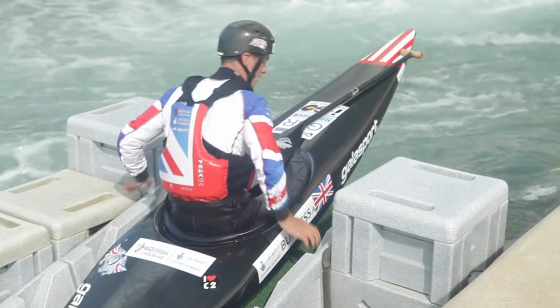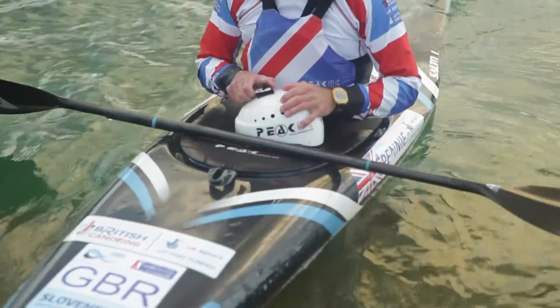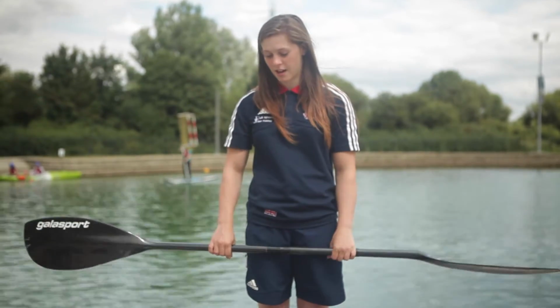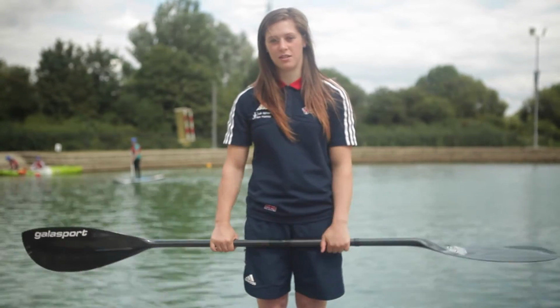So the difference between canoe and kayak: canoe you're kneeling down in the boat with a single bladed paddle, and kayak you're sitting down with your legs in front with a double bladed paddle. So to go kayaking you need a double bladed paddle, a kayak. They're both really light, they're made of carbon Kevlar, so you can go through the water really quickly and be really light on top of the water.